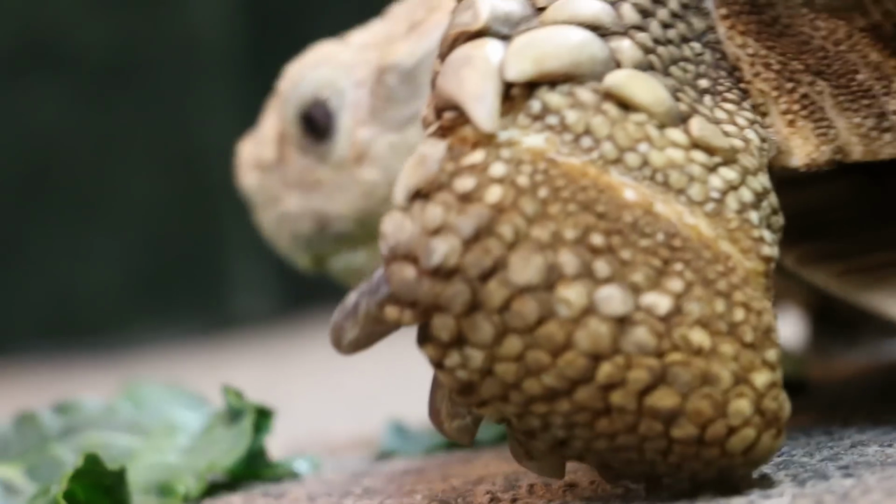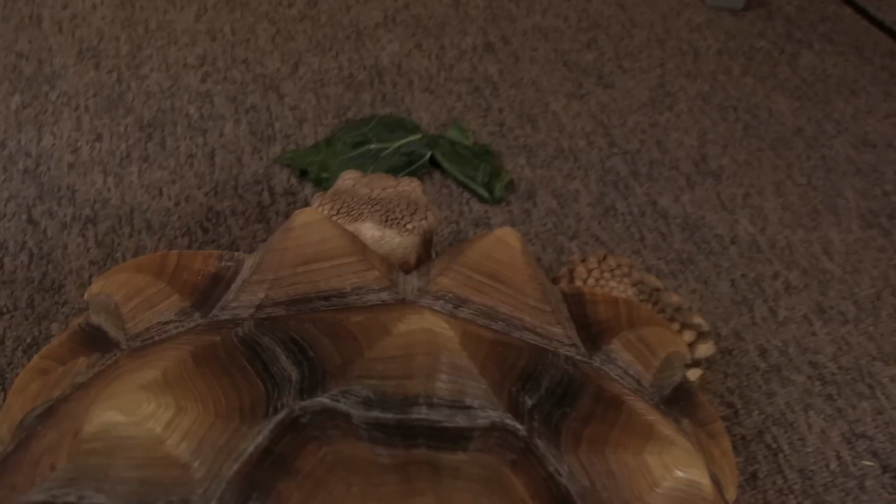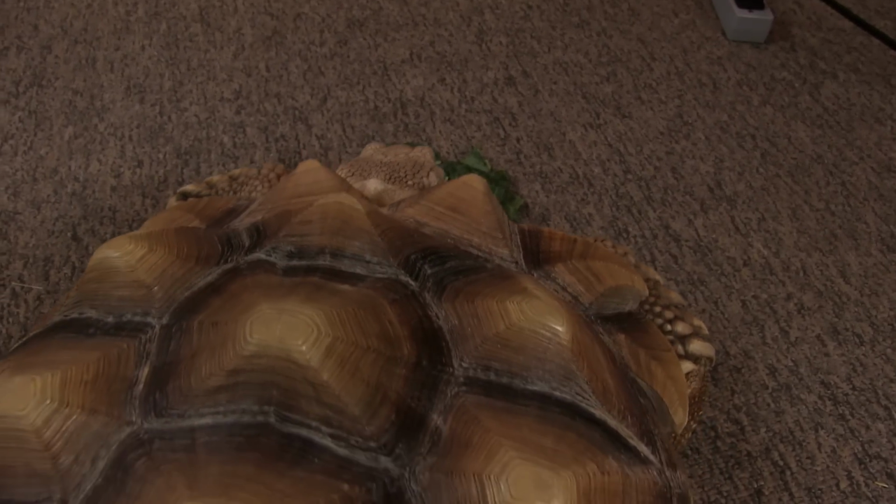So without that enrichment, he might become aggressive towards people, towards other animals, and he might just start refusing food, refusing other basic needs like water, and he could really hurt himself that way.